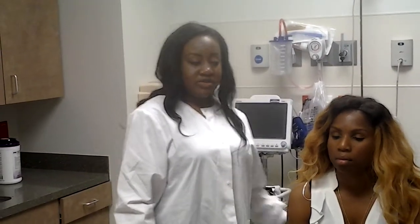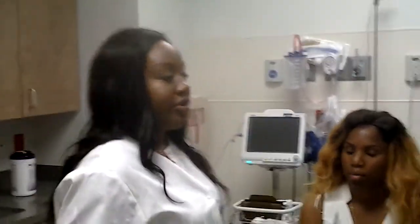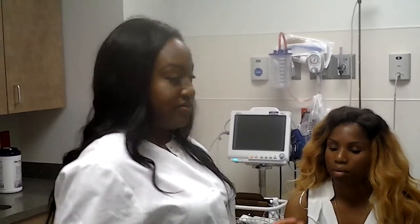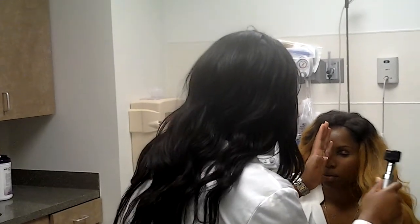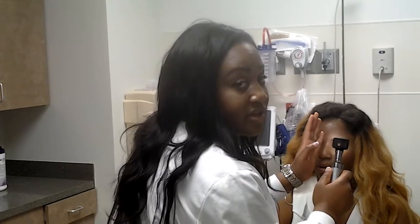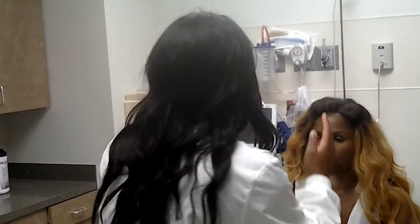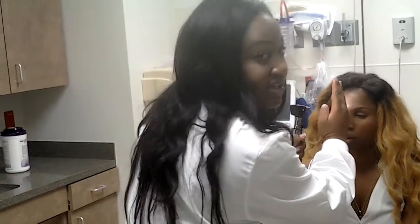Okay. So the next thing I'm about to do, I'm going to use my otoscope, and I'm going to check for constriction. Look directly. Her left eye does constrict as it reacts to light, and so does the other eye, but it doesn't constrict as much. I'm going to do the same on the other side, to her right eye. The right eye is constricting as her left eye is constricting just a little bit.